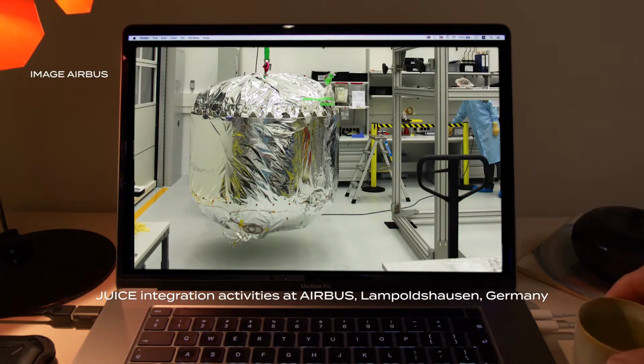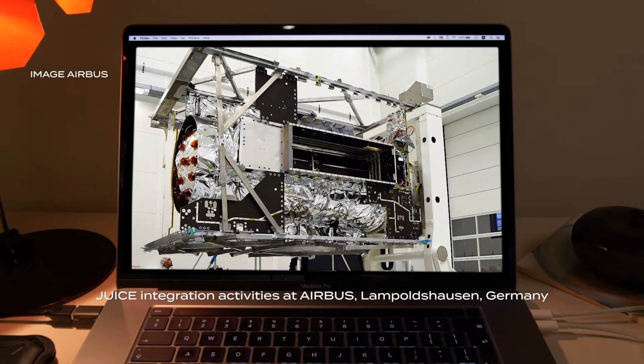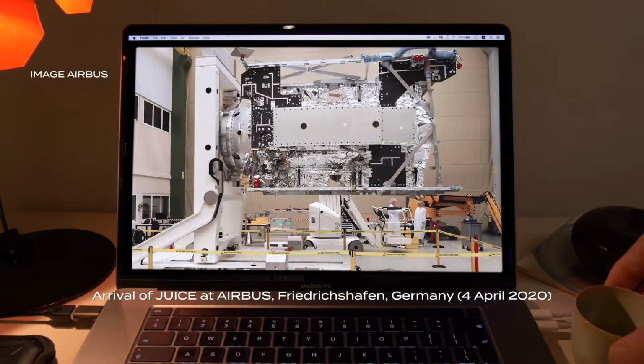In particular, Ariane Group in Lampoldshausen continued to work, and they managed to integrate the propulsion system on the spacecraft, and by Easter, they managed to deliver the spacecraft to Friedrichshafen. And Airbus Defence and Space in Friedrichshafen also managed to continue to work.